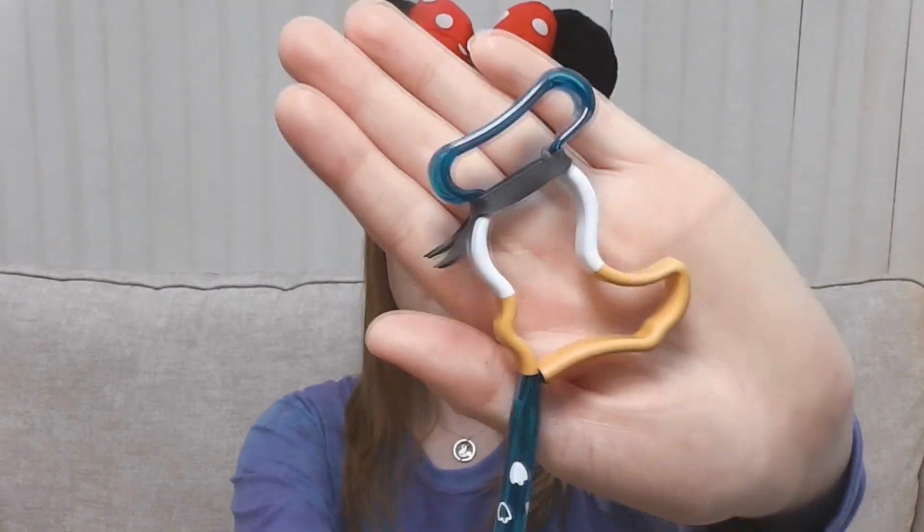Next thing is this little Donald pen. I love Donald Duck. He's my favourite out of the Fab Five, and currently I'm going through a bit of an obsession with Donald Duck, so I decided to get myself this little pen. It was pretty expensive for a pen, like €5.99. I know, I just couldn't say no to it, especially with this little head.